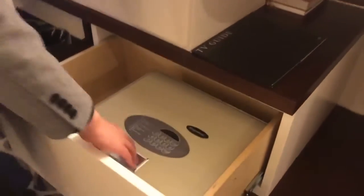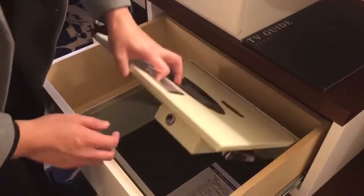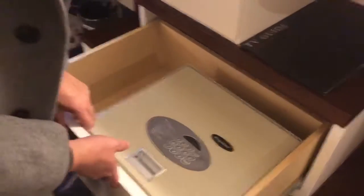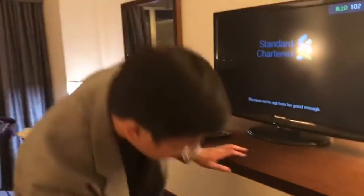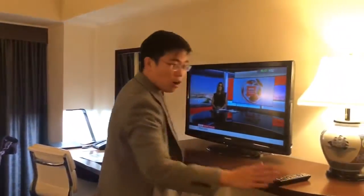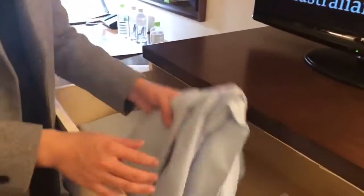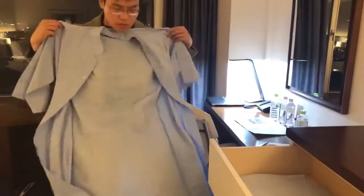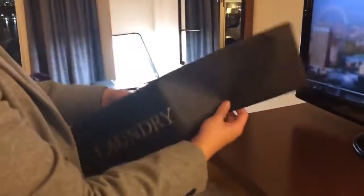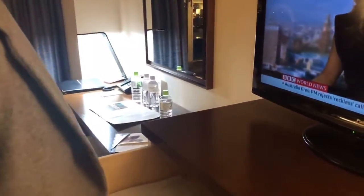And we have our safety box right here. You can just place all your valuables inside. So, moving on. Come closer. Oh, we also have our pajamas right here. And we have our laundry bag here. We don't need that, so let's put it back.